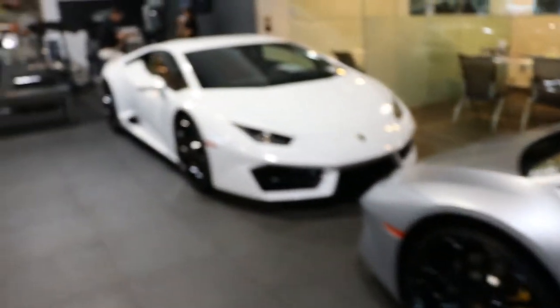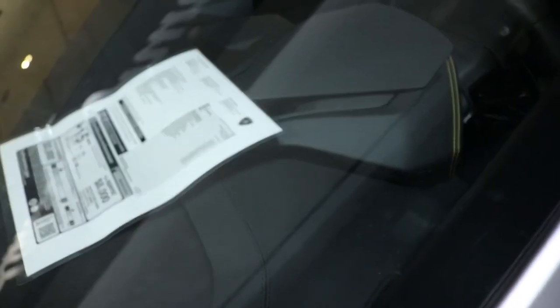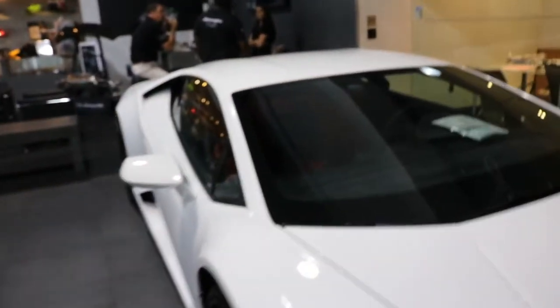And then we have, what is this? This looks like a Huracan. So we're going to go with this, a Huracan. All right. And then this one, too. Again, another Huracan. We're going to go check out the sticker to make sure that I am correct. This is a Lamborghini Huracan. Yes, it is. And they want $246 for it, and not dollars. I'm talking $246,000, not pennies, not change, not dollar bills. They want that cash. They want a big check.